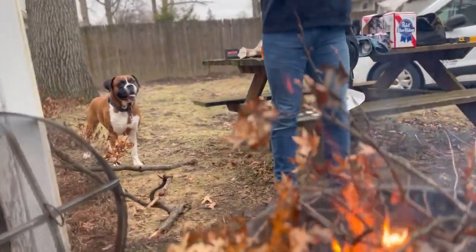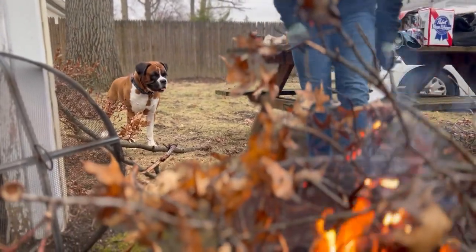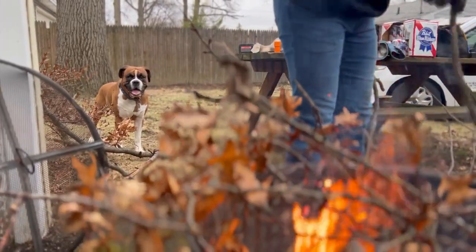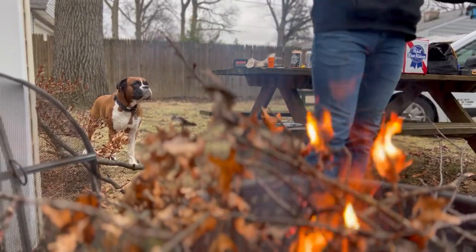So it's like hanging out with the guys too. Yeah, we work very little. We watch Hunter build a fire, and then we drink beer and we occasionally touch the car. Occasionally.